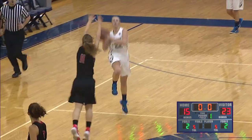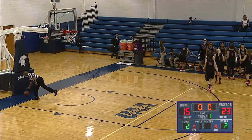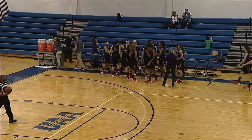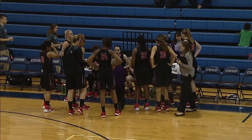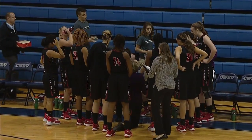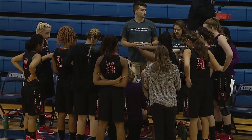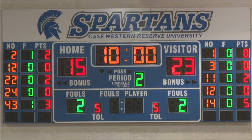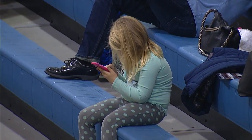McCoy will get it. She'll launch it. No shot, and it just misses. So at halftime, the Spartans go to the locker room down 8 to 23-15. Actually, not halftime, at the second period. 2 10-minute periods in the half this year in Division III basketball. So it's 23-15 after one quarter, one period of basketball. Spartans are down 8. And we'll take a timeout. We'll be right back as that lady checks her Instagram account.